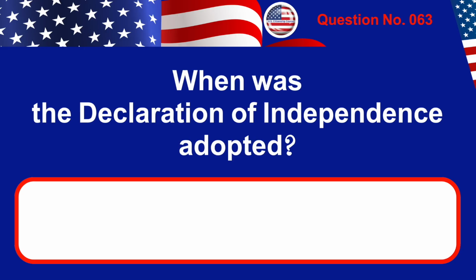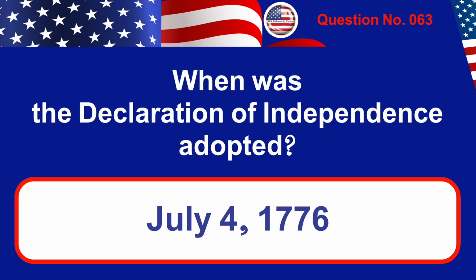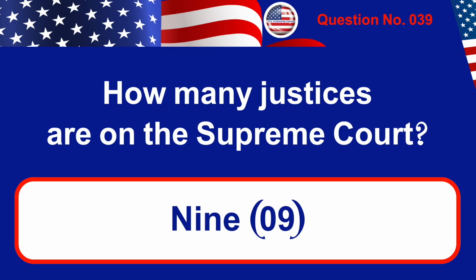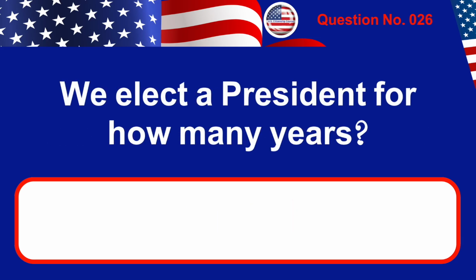When was the Declaration of Independence adopted? July 4, 1776. How many justices are on the Supreme Court? 9. We elect a president for how many years? 4.